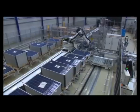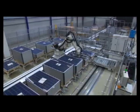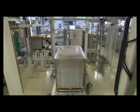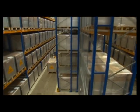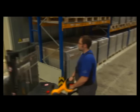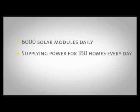A robot sorts the modules according to their product and power class before they are securely packaged. The finished module pallets are transported by our logistics division to an intermediate storage site or are loaded directly onto trucks. Up to 6,000 solar modules leave our plant in this way every day. This amount would cover 1.5 soccer fields and can supply 350 houses with electricity.